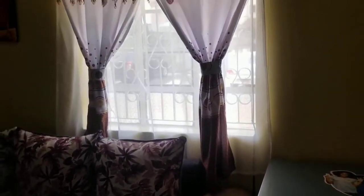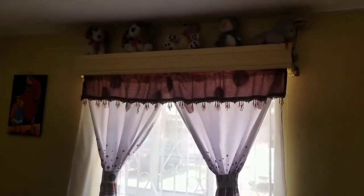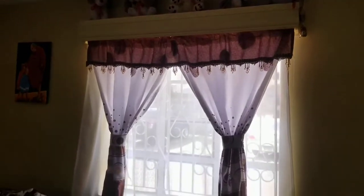Now, these curtains, I got them at Isili. Can't really remember the price at which I bought them.